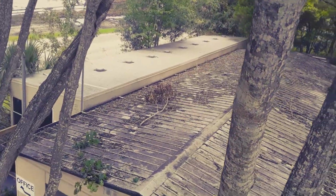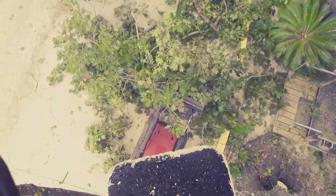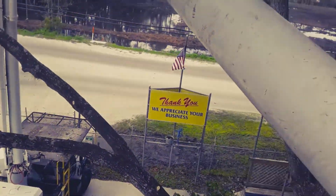Looks good. Josh is down there picking up the debris, stacking it for Timmy. Thank you for your business.